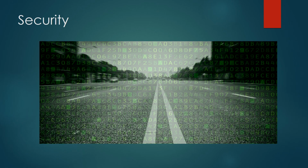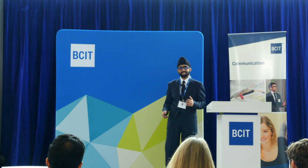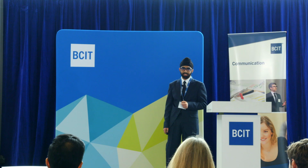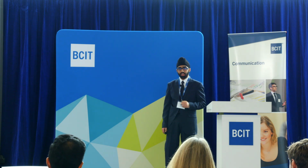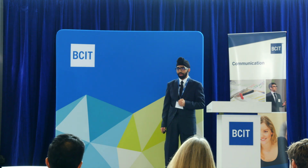In a world where computers and intelligence are responsible for driving our cars, there is huge risk. What happens if they get hacked? In 2015, two researchers hacked into a Jeep Cherokee vehicle and disabled its brakes remotely. This was the result. In the end, Chrysler had to recall 1.4 million vehicles to fix this bug. Now imagine this happening on the highway, and you are in the passenger seat.